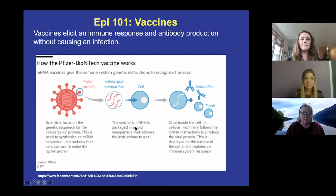But basically, the idea here is that we take the spike protein off of the virus, and we use the instructions from the genome of the virus in order to get our own cells to make the protein that then elicits the immune response. Our body makes the antibodies, and that's what will circulate in our blood. And when we do encounter the virus out in the wild, these antibodies circulating in our blood that were induced by the vaccine would prevent it, even if the virus got inside our body, from making us sick.